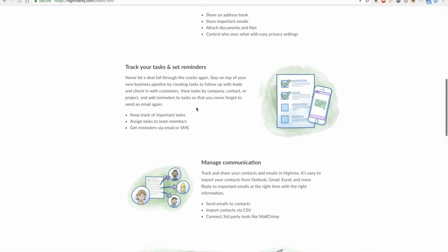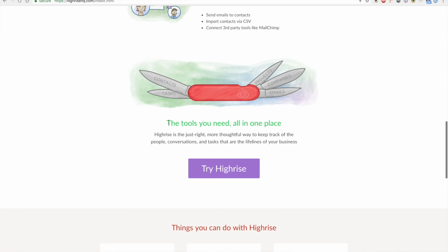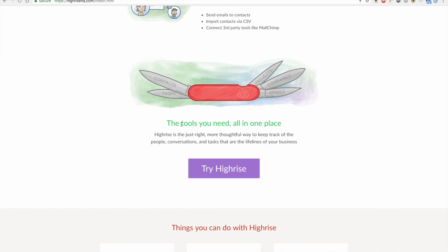We talk about managing communication. A lot of our customers talk about a system of communication, so we changed that to manage a system of communication. I kept the Swiss Army knife. I think the Swiss Army knife kind of conveys simple. It's a simple tool, even though it does a bunch of things, which I feel like is what Highrise is good at, doing a bunch but still remaining simple.